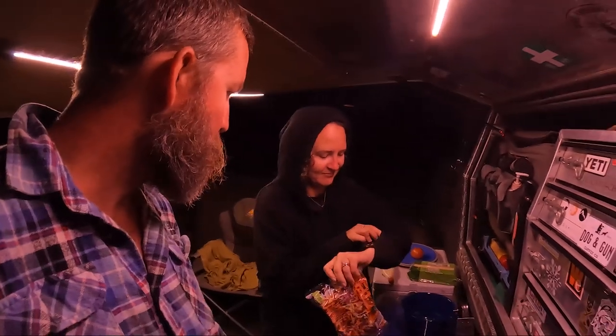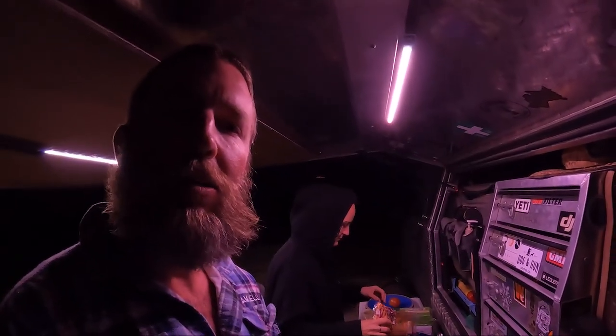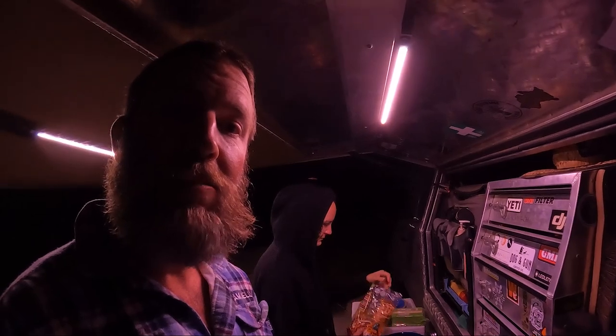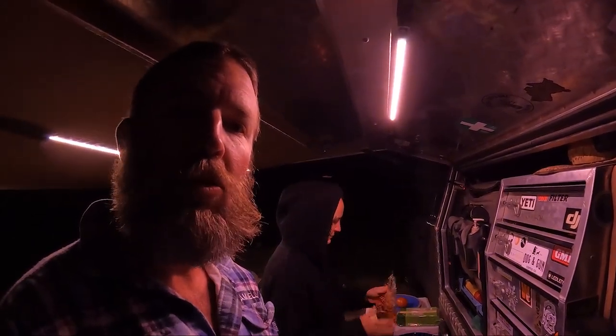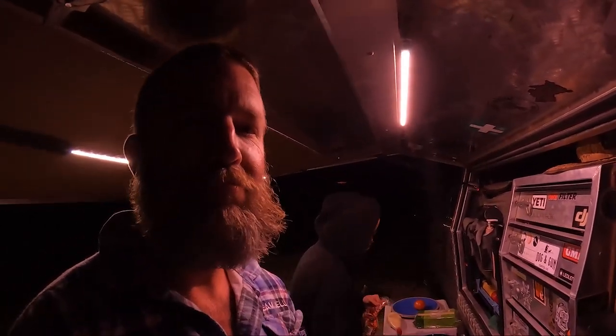It's 7:35. It's way too windy and cold. And the boat's all ready to go. Rods are ready to go. So about 4 o'clock in the morning, we'll get up and get going.